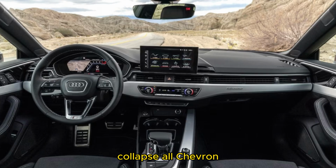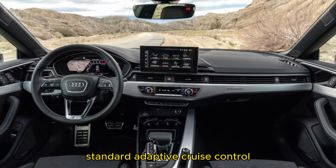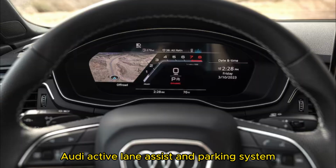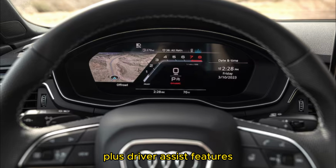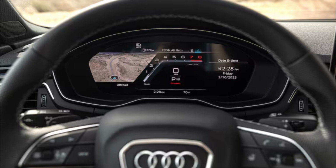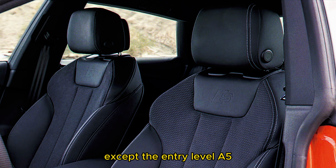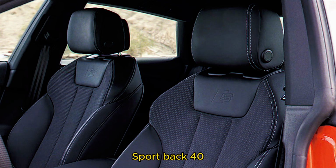What's new? Updates for the 2024 A5 include standard adaptive cruise control, Audi active lane assist, and parking system plus driver assist features. Standard heated steering wheel with hands-on detection. Standard remote engine start on every model except the entry-level A5 Sportback 40.